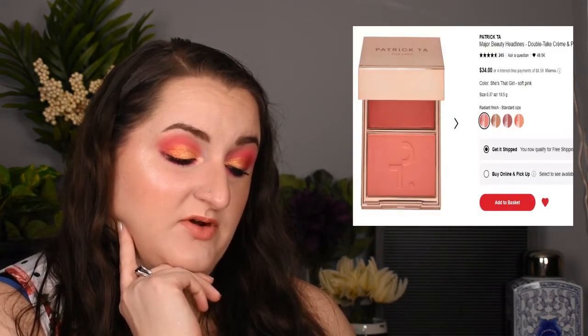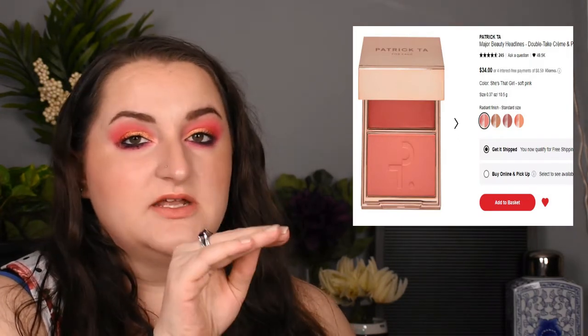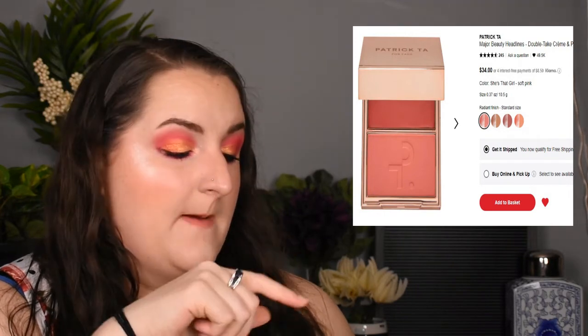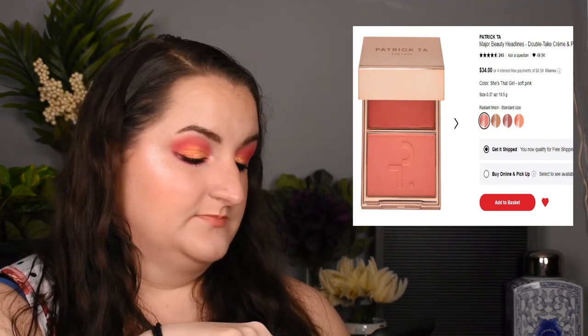Alright, let's talk highlighters, because I added to cart several highlighters. Let's talk about those next. Oh, and I will talk about one more blush, the Patrick Ta Major Beauty Headlines Double Take Cream and Powder Blush in She's That Girl. Again, very pretty. I'm very interested in trying something from Patrick Ta, but I'm just not sure now is the moment to do it, so I'm going to take this out of the cart as well.